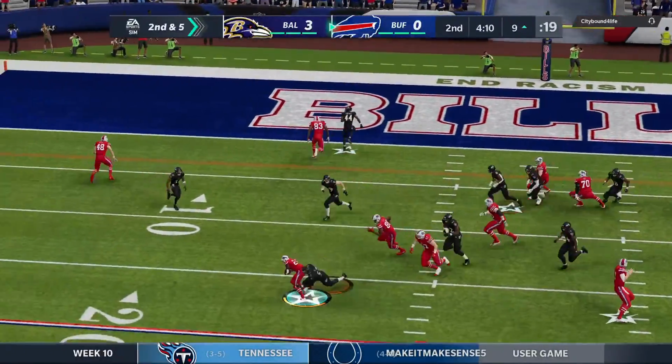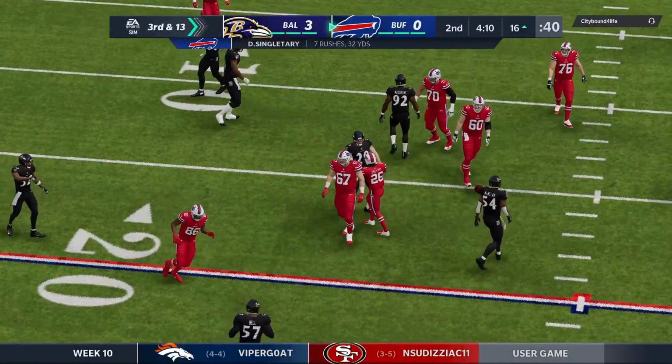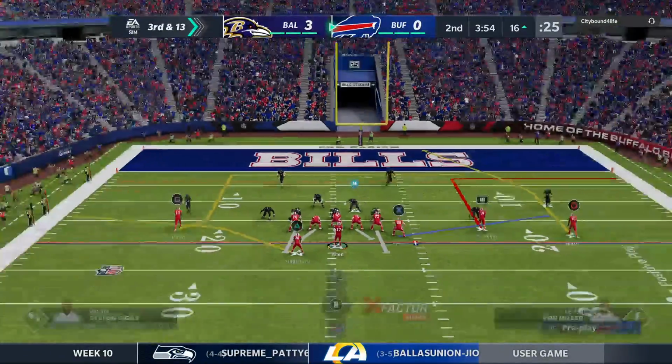Now a toss to Singletary running to the left. And he goes backwards here, losing yardage back to the 16. 3rd down just got a lot tougher. That will officially go as a loss of 7.